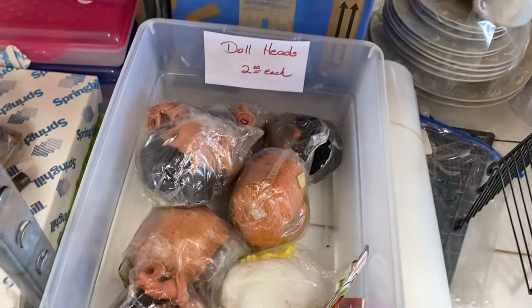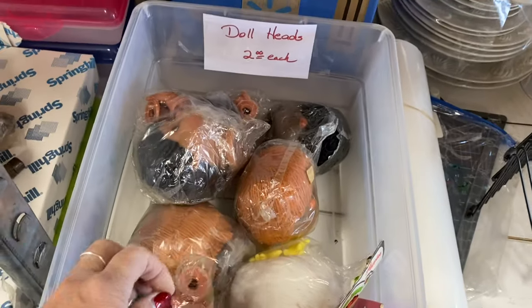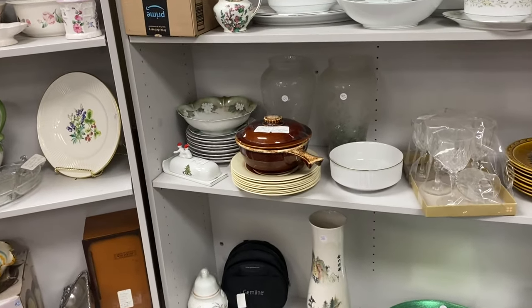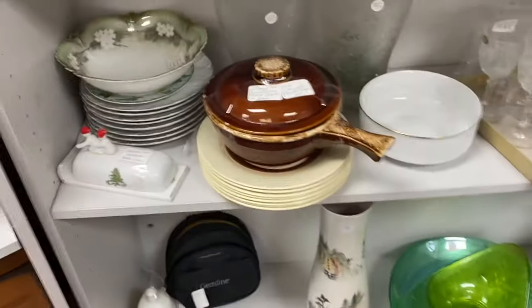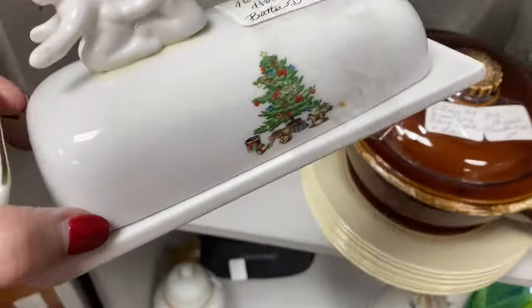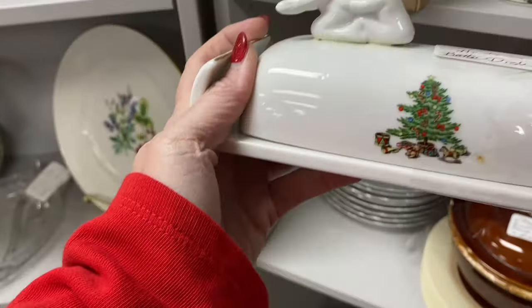Now, in this box is a bunch of vintage doll heads, and I did look them up in the store. Comps were not that high on them, but I thought that they were pretty cool. They had the yarn hair on them. I still thought they were pretty interesting. I love this little butter dish with the snowman on the top. That was pretty sweet. It was marked at $10.